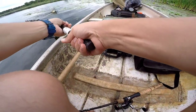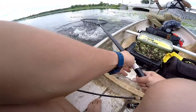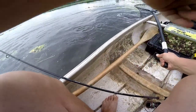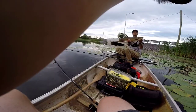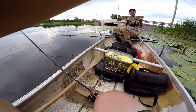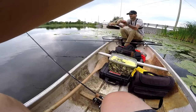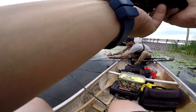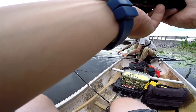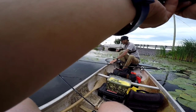Oh, you're in your line. Yeah. Boom, in the net. Woo. Oh, watch the camera. Again, no real hog, but that's okay because we're landing numbers and that hog is still out there. Straight down he goes.